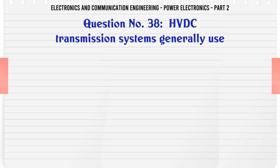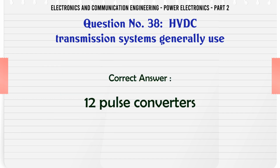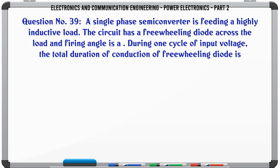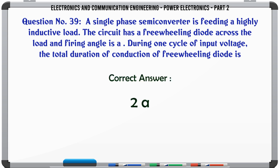HVDC transmission systems generally use A 12-pulse converters, B 6-pulse converters, C 3-pulse converters, D either 12 or 6-pulse converters. The correct answer is 12-pulse converters. A single-phase semiconverter is feeding a highly inductive load. The circuit has a freewheeling diode across the load and firing angle is α. During one cycle of input voltage, the total duration of conduction of freewheeling diode is A α, B 2α, C 4α, D 0.5α. The correct answer is 2α.